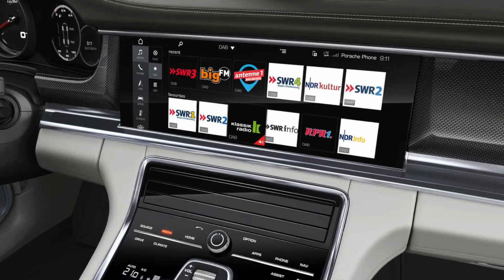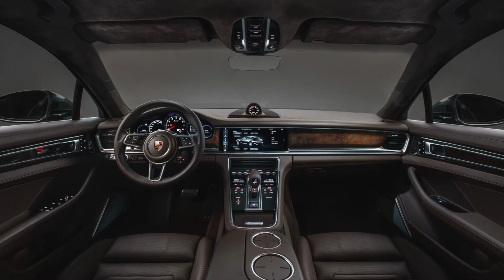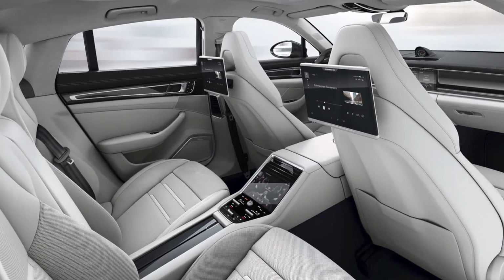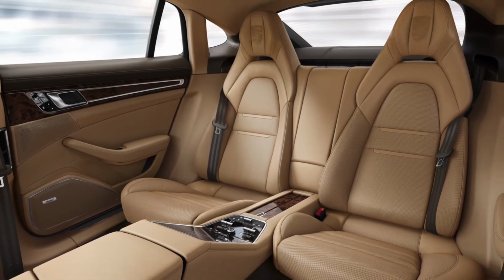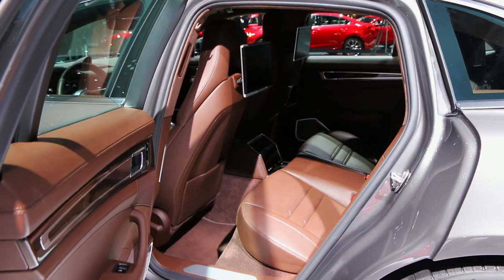I have to say, the big screen, the big monitor looks great. Just everything about it looks so quality made, quality craftsmanship to the leather. It is a very impressive interior, tons of room, very luxurious. Porsche went all out with this redesign inside, and they did an excellent job, I think.